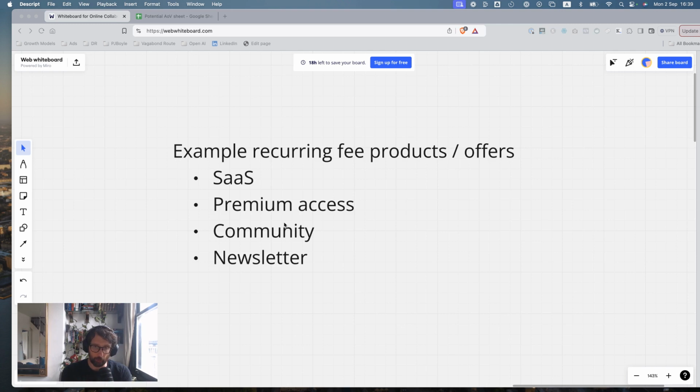At a different level, on a consumer basis, Netflix. You pay however many dollars per month, Netflix is now $15 a month, to get access to Netflix, and they continue to provide you with the service for that recurring fee. As long as you keep paying, you keep getting access. When you stop paying, you stop getting access. When we're not looking at software, what we're looking at for many different things is like a premium access. It's almost like a membership fee. And that's good for communities and newsletters.